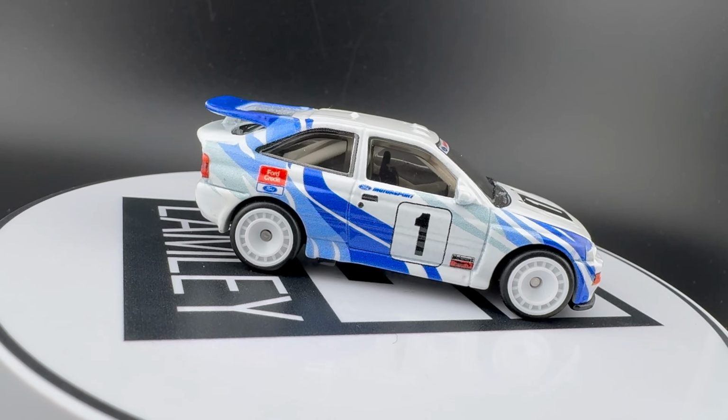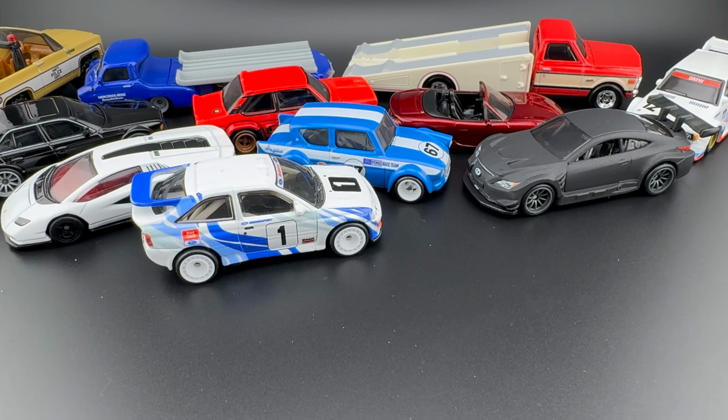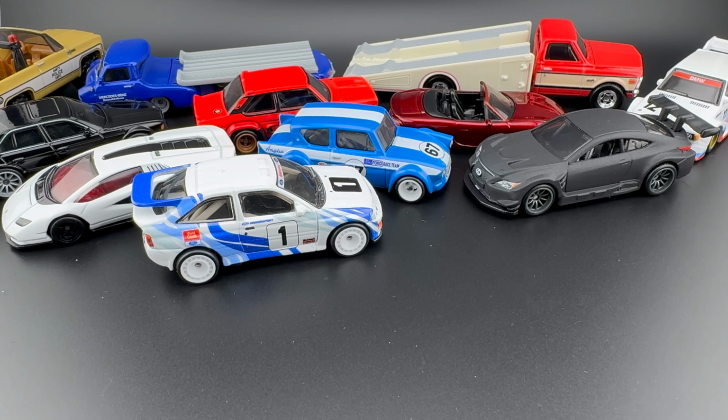We'll keep pushing down because we got to make more space for all of these premium cars. Still haven't found a car that can go, well, I guess the Ford can. Well, we'll figure it out.